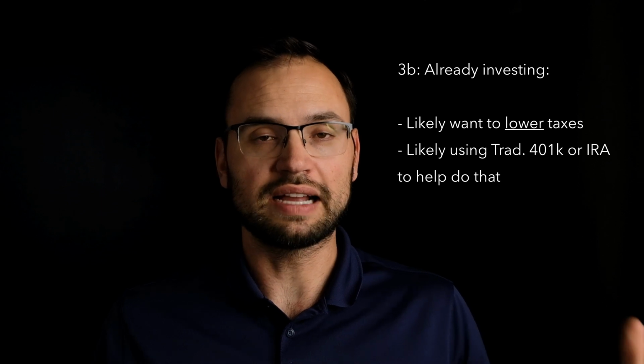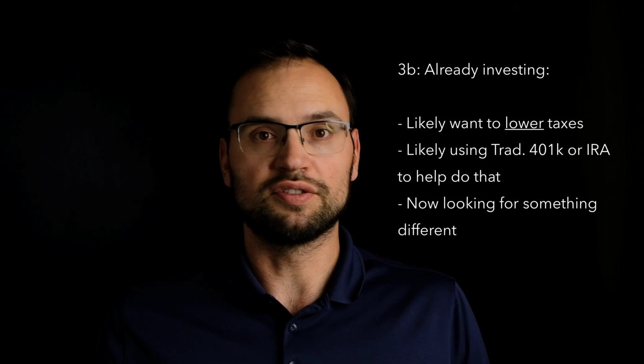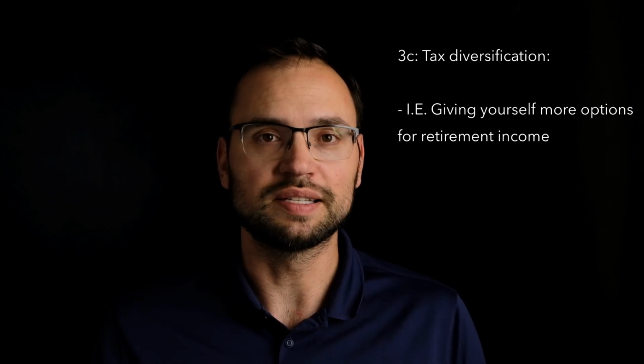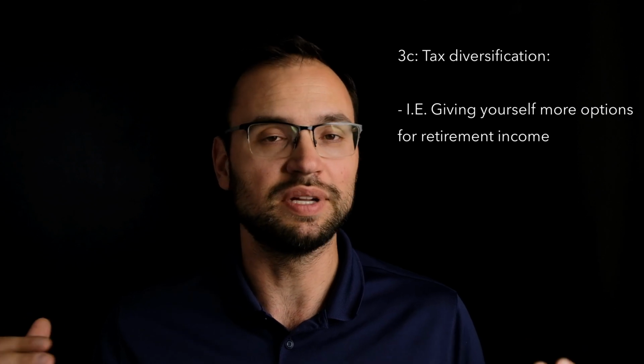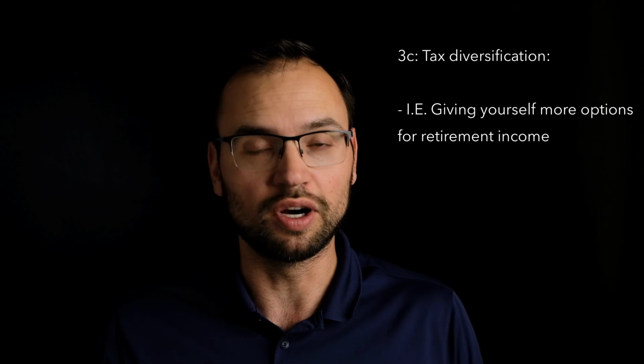Now, if you've already maxed out maybe your 401k and you're looking for another option to diversify, this is a great option. So on the subject of taxes, a backdoor Roth is a great way to diversify the way that your after retirement income will be given to you. Paying less in taxes sounds really awesome, but the problem is predicting what's going to happen in the next 20 or 30 or 40 years, depending on how young you are, with taxes.